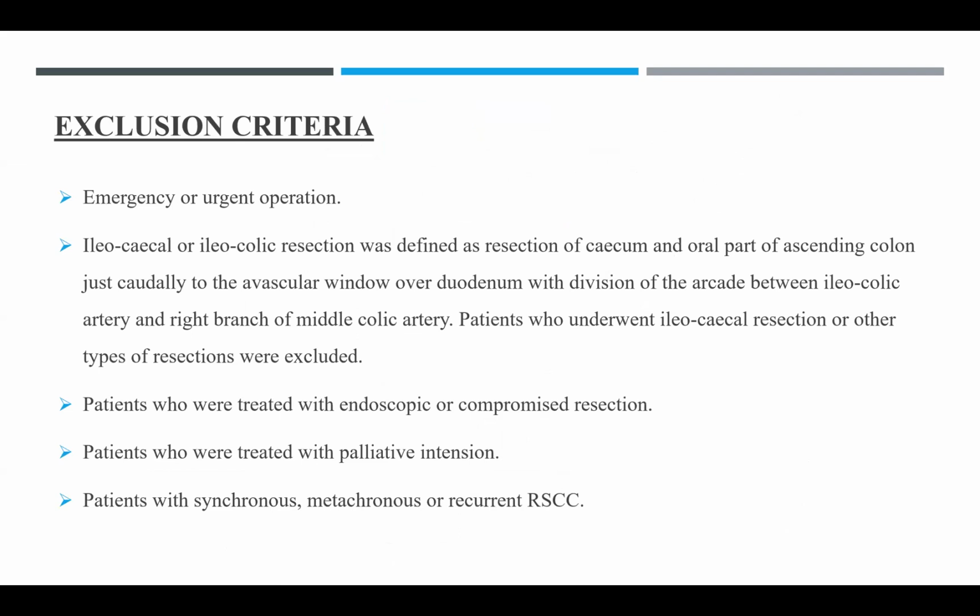Exclusion criteria included emergency or urgent operation, and patients who underwent ileocecal resection or other types of resections were excluded. Patients who were treated with endoscopic or compromised resection, or who were treated with palliative intention, or patients with synchronous, metachronous, or recurrent right-sided colon cancer were excluded.